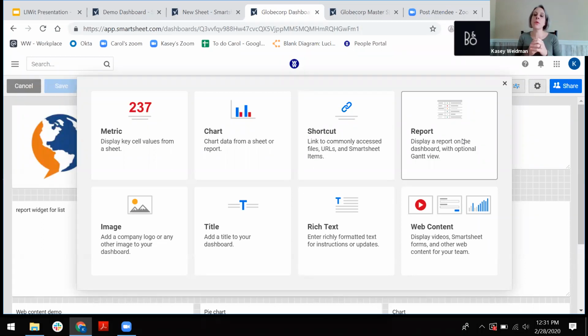So if you have a report and you make a change on the report, it actually transfers back to the sheet and vice versa. So they're not static. It's not like you pull a report and it's a one-time thing, and then if your data changes in the background, you're kind of set with this report. It's a live data repository. Charts, same thing, and metrics.